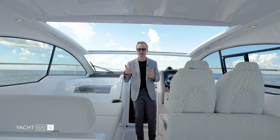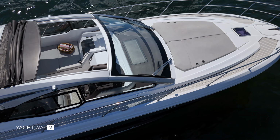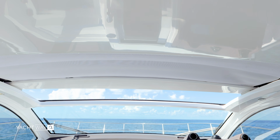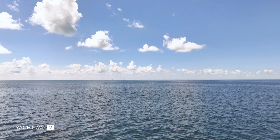While there might be a lot of heat during the daytime, perhaps during the night cruises and sunset cruises, you may want to open up your whole sunroof and enjoy the starry skies or the Miami skyline right above you.